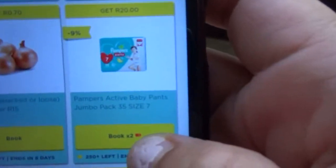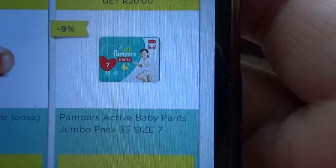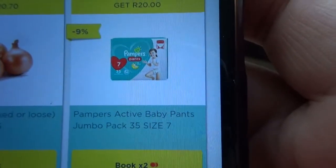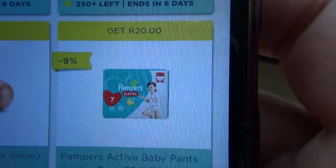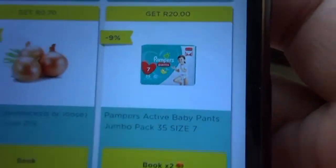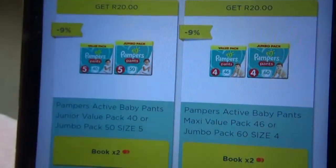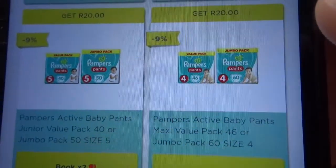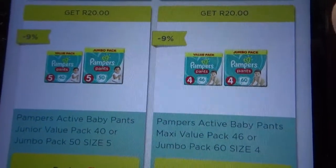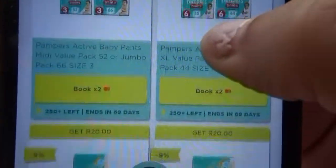Okay guys, so here we have the Pampers Active Baby Pants Jumbo Pack 35 size 7. And as you can see at the top there, you can get 20 Rand cash back for that. So for those of you who obviously still have babies who are still using nappies, that is quite a good offer in terms of the Pampers brand.